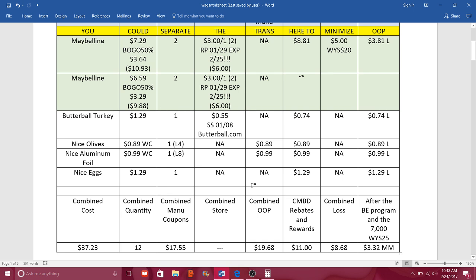There's a coupon that you can use. There's actually 2. It's going to be 55 cents off of one. That's going to be either Smart Source 0108 or off of butterball.com. You would have to print that, so you have to have access to a printer. There is no store coupon. You're going to spend 74 cents out of pocket. You're not going to receive any rewards, so essentially it would be a 74-cent loss. However, I will recuperate that.